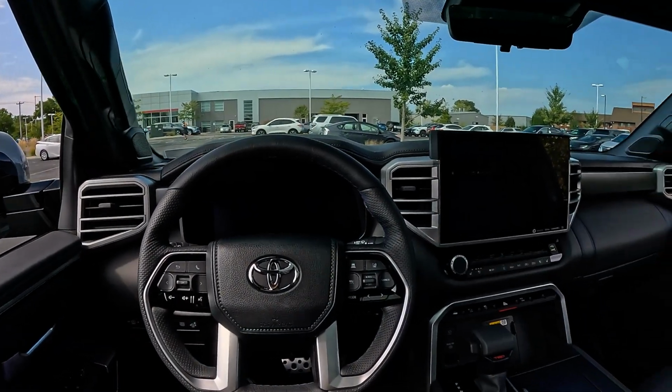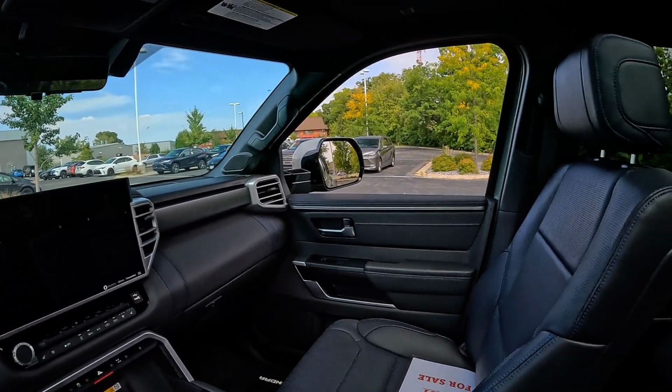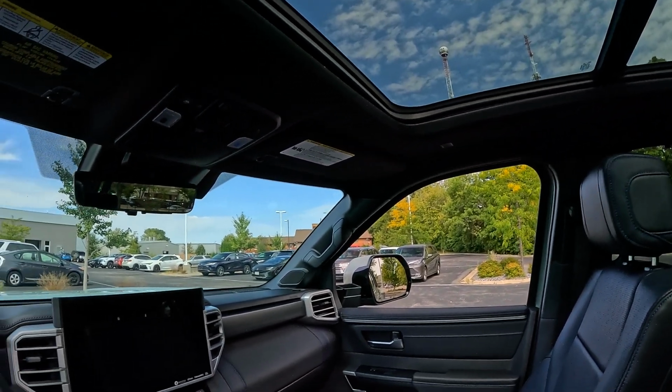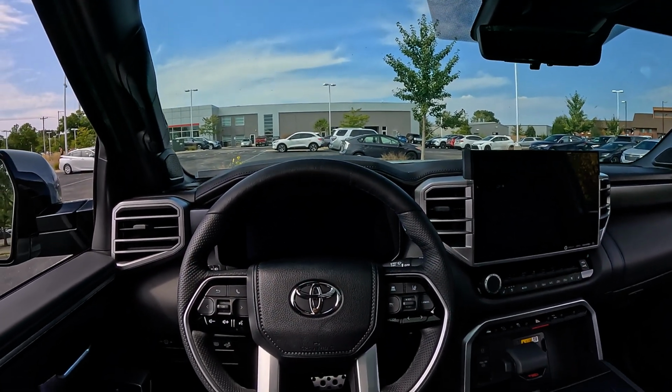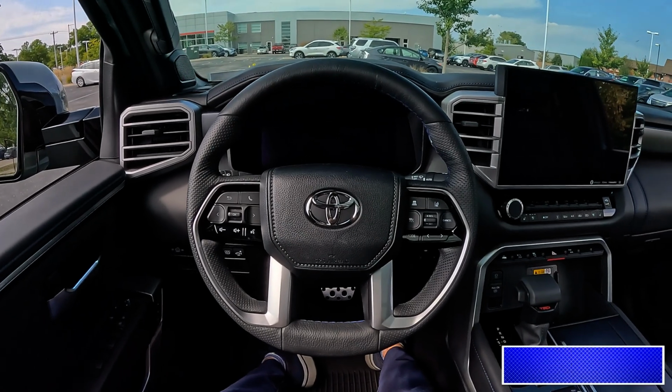So here we are behind the driver's seat. I've got my camera almost up to my nose. Just want to really give you a good sense of how much room and space there is in the front of these Tundras. It's a lot. I would say maybe the Sienna has more passenger room than a Tundra.